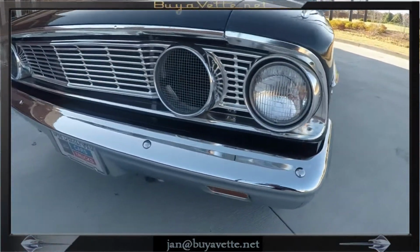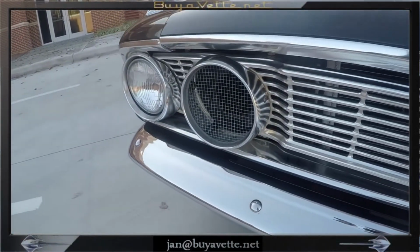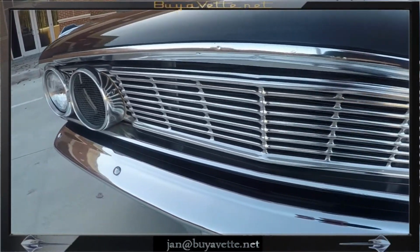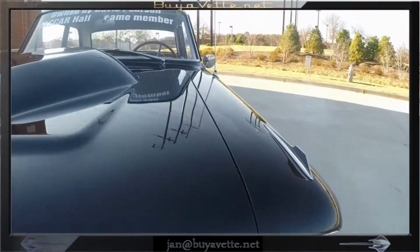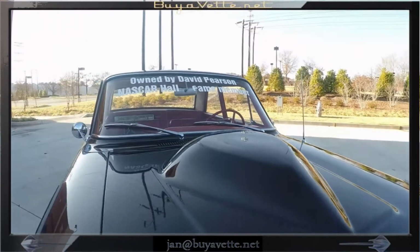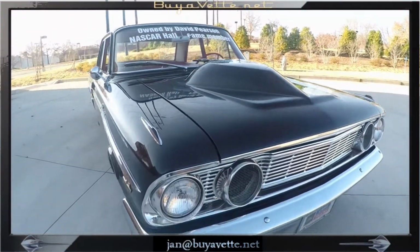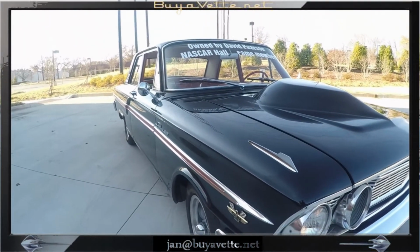Beautiful deep shine to the paint. The chrome is beautiful. As you can see here in the front, this is a real race car. This was the beginning of the race car era for Ford, Chevrolet, Chrysler, and more. And the Hall of Famer that used to own this one is David Pearson. He had this car built for him.